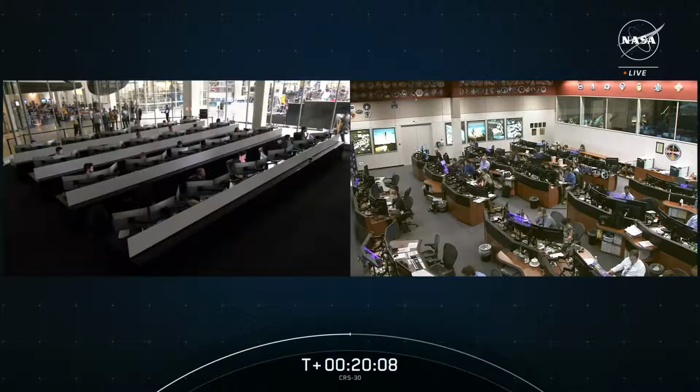20 minutes after the launch of NASA's SpaceX 30th Commercial Resupply Services mission. Still continuing to follow along, the teams here are monitoring the opening of the nose cone at the end of the Dragon spacecraft, again exposing those forward bulkhead Dracos. We'll continue to cover this mission until that is fully open.